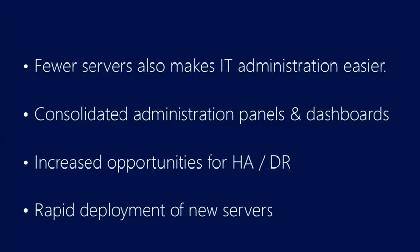You also have the advantage of consolidated administration panels and dashboards. So you can get an overview of your entire environment on a single screen. So you can say, okay, all of my servers are green, I don't need to worry about it today. Same with reporting and error logs. You have increased opportunities for high availability and disaster recovery when you virtualize your SQL Server instances. And it also opens up the opportunity for rapid deployment of new servers. So I'll come to that in a few moments.